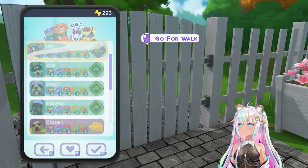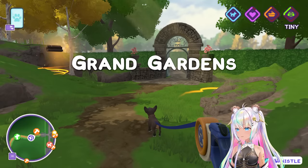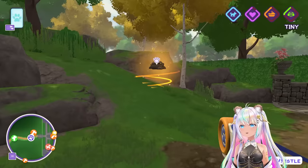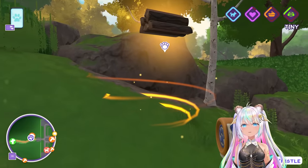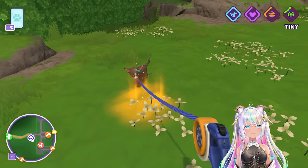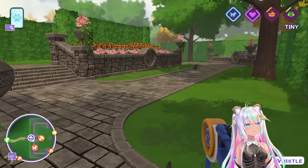Go on a walk. We're gonna take Tiny. We're going back to the gardens because we're building a greenhouse over there too. Okay, do I see? Oh yeah, I see the new dog. Here we go, you guys. We are gonna get a brand new dog. Oh wait, but we still need to collect these building materials. Collect. That's 2 out of 5 for the greenhouse. Have her dig here. Maybe some puppy money? Yes. Good job. Where's the new dog?